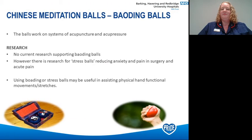If we now talk about Chinese meditation balls or Baoding balls. These balls work on systems of acupuncture and acupressure. However, there's no current evidence supporting that Baoding balls give pain reduction. There is research looking at stress balls and how they can reduce anxiety and pain in surgery.